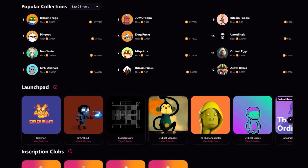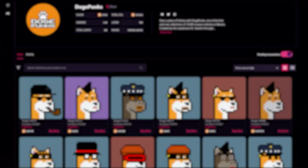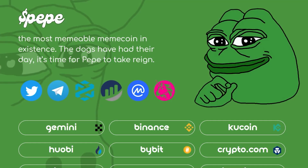But just going back and taking a look at some of these collections on the front page of Magic Eden, it really reminds me of the early days of Ethereum NFTs, Doge Punks, Bitcoin Frogs, Pepe, all of these different animal NFTs that are experiencing lots of volume and currently in profit. It's pretty fun to see.